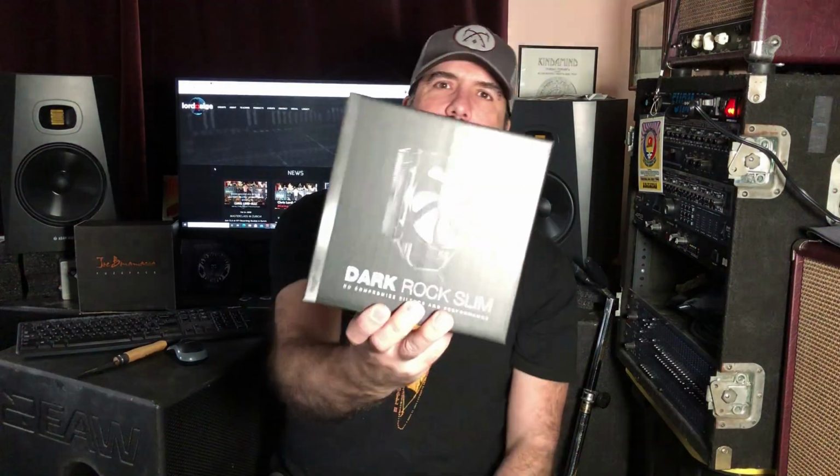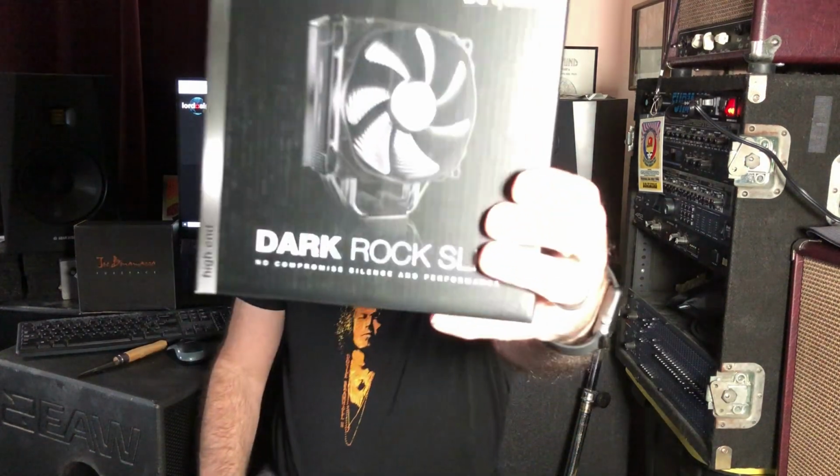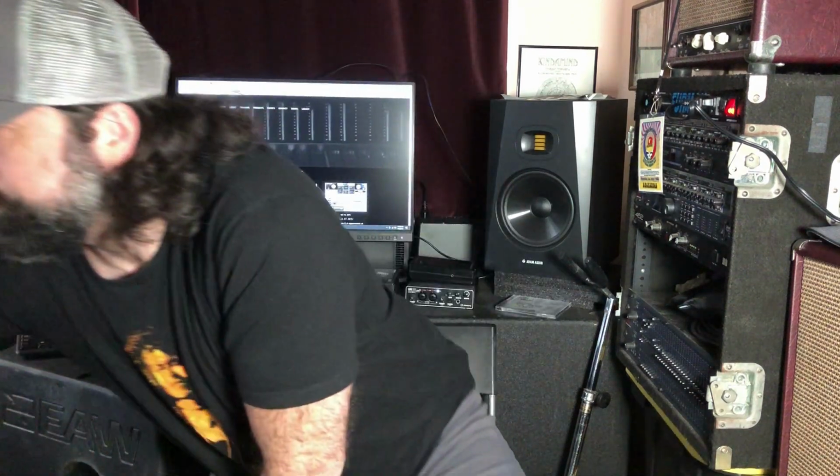Got him the Dark Rock Slim. That's going to sit on top of the CPU there. Keep it cool because it gets hot.